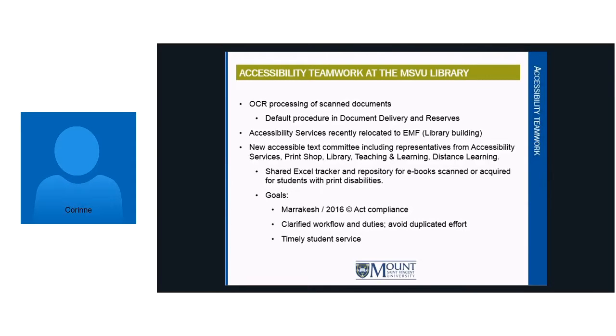So if we have a print journal and we have an online version as well, and a student has made a document delivery request for one article from that journal or one chapter from a book that we have digitally, we're going to use the native digital copy whenever possible, but that's not always possible, obviously. So we at least run OCR once we scan these documents before we send them off to patrons, whether it's students or faculty, without making any assumptions about whether that person may or may not have a print-related disability. We just do that as a matter of course.